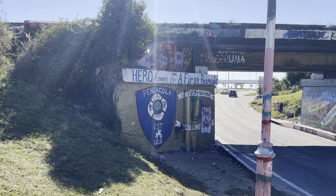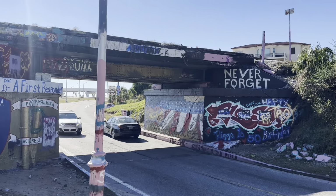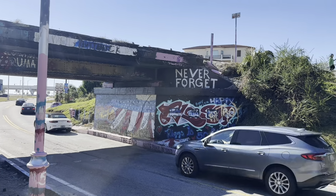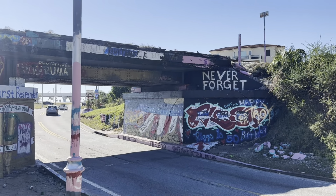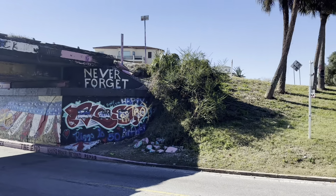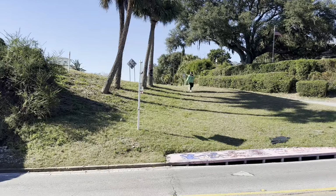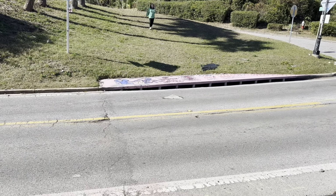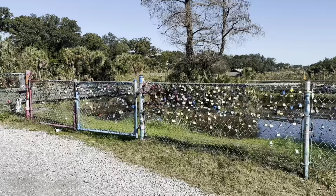This is the Painted Bridge here in Pensacola, Florida. It's my understanding that whenever people want to, they can come out here and paint this bridge any way they like. And there's Melissa. She's been up there looking down from the top of it, and I see they even painted the rain cover. We have a lot of love locks on this little fence over here beside the Painted Bridge.